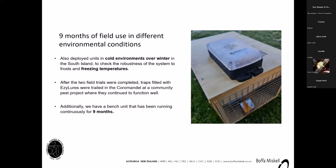We did, however, send them to a Coromandel community group that used the DOC 250s with the Ezylure. They hadn't rechanged the battery or reset the lure, and the Ezylure systems worked really well. They just kept going for around 9 months, and we tested them in all kinds of different environmental conditions.